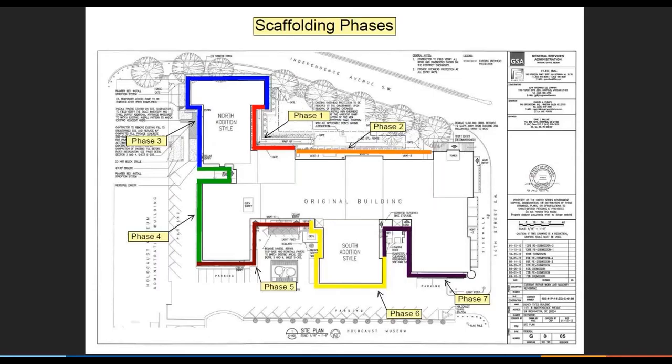There's the Yates building. To the right is the Holocaust Museum, and to the left is the Washington Monument. Scaffold phasing plan was directly related to our workflow. Phase 1 was on the right side of the building on the north, and it was the smallest and least damaged area of the Yates building. The phase moved counterclockwise as the damage and window restoration increased.